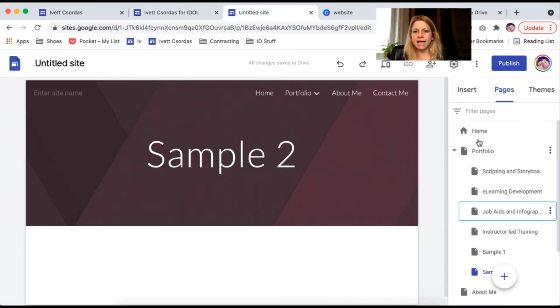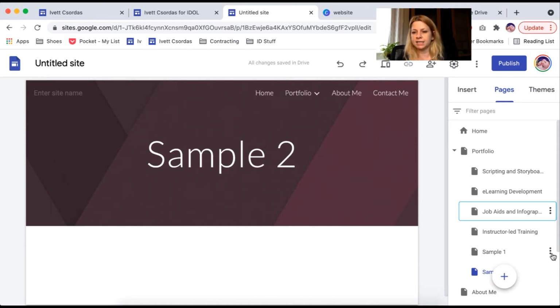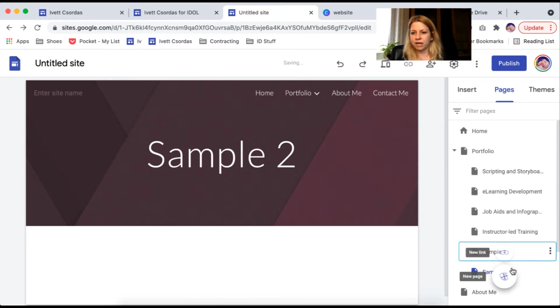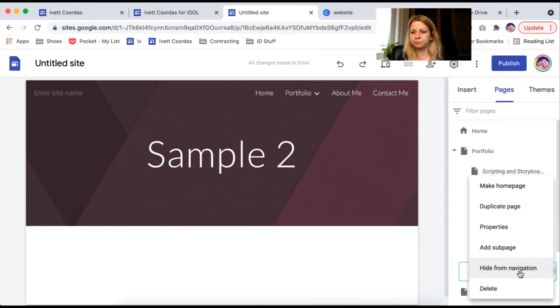Now, these actually at the moment appear here in the drop-down menu, but we don't want that because we want to hide these. So we're going to click on the three dots here and select hide from navigation. And now you can see that the icon changed. So that means that it no longer appears. So let's do that with sample two as well.